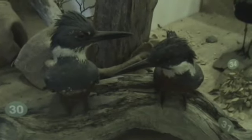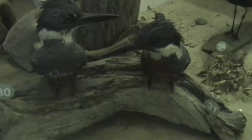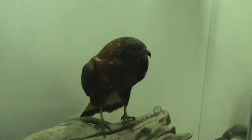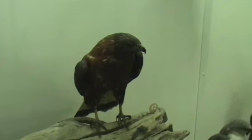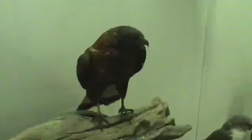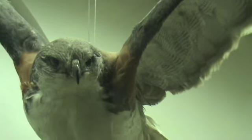I have seen one of these ringed kingfishers. I wonder if it's larger than our kingfishers. This I rather suspect I've seen, just didn't know what it was called. The red-backed hawk. Get a little hint of the red there, but you can't see the extent of it. That's the female. It's a lighter red than the first bird.